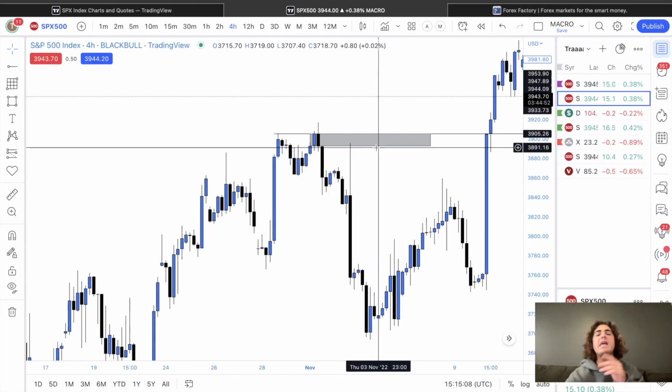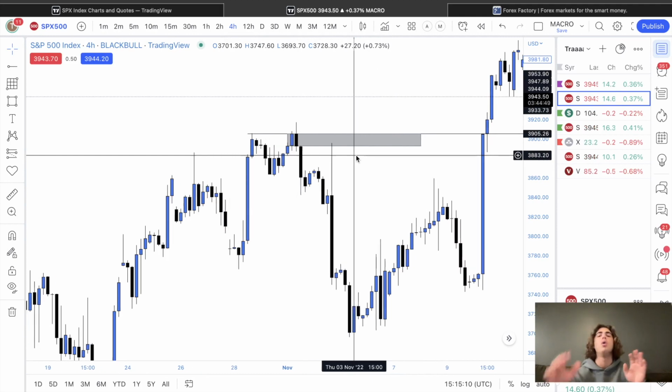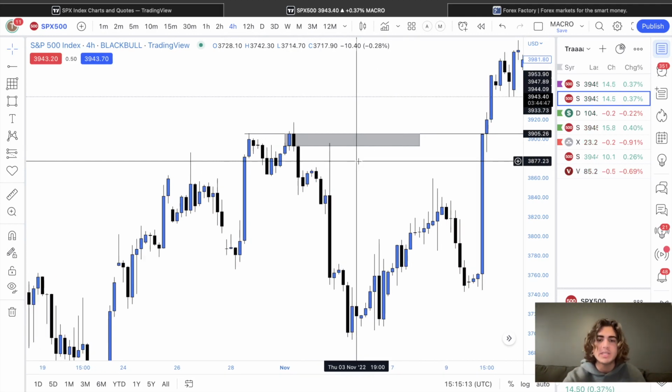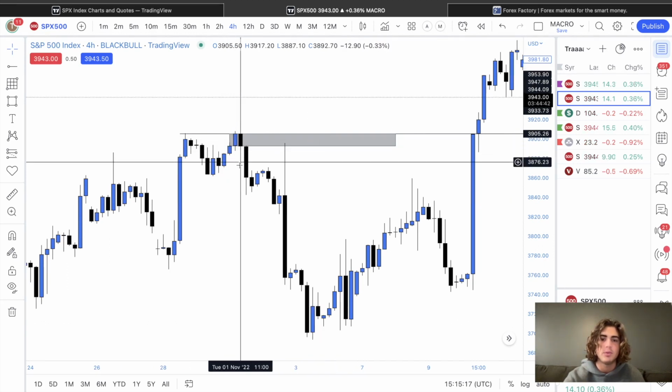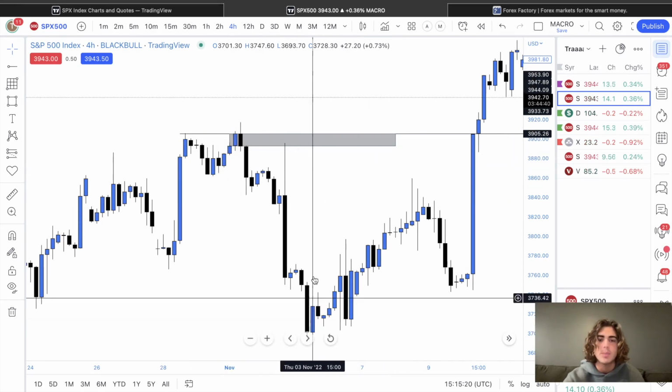Do we see any form of, oh, I don't know what's happening? No, we know what's happening here. We see a liquidity sweep. We see a break of structure. What is this? Order block getting filled. What is this? Fair value gap getting filled. More capitulation to the downside.